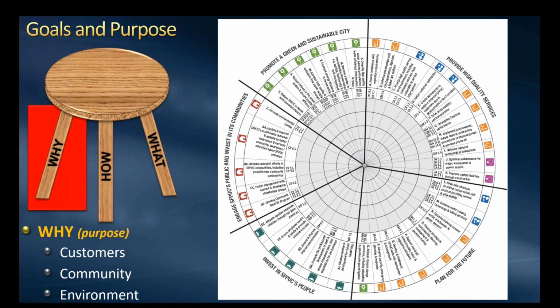Water sector utilities operate in a complex world, and I'll start with the why, which is the goals and the purpose. And they're expected to satisfy their customers and also many different stakeholders. The graphic in this slide describes a number of different goals. It's taken from a report by a utility, and it illustrates the complexity of addressing the concerns of many stakeholders. Next, please.